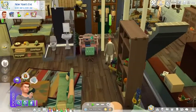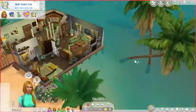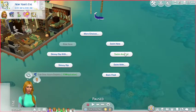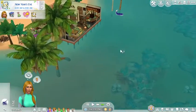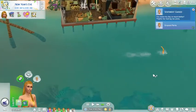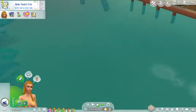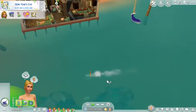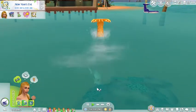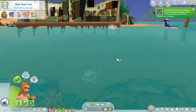Yes, she's back home. Now, she can come over here and just swim around. She can even start sleeping out in the ocean if she really wanted to. Like, embrace that mermaid side of her. Just swim around. She is quick. There's a fish. That's a big old fish. That is huge.